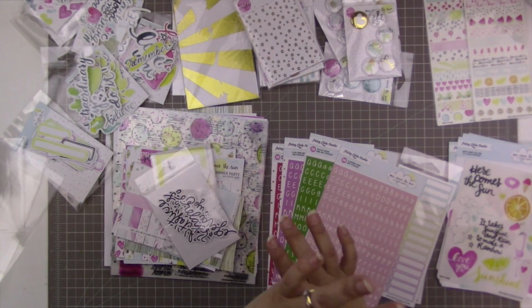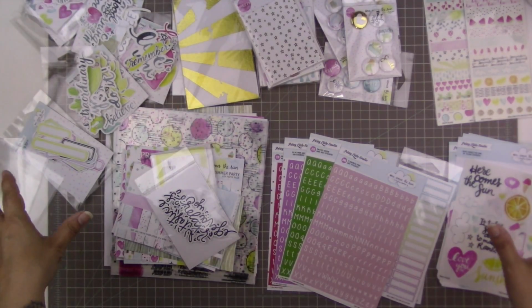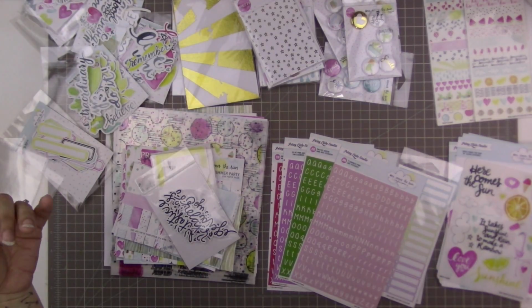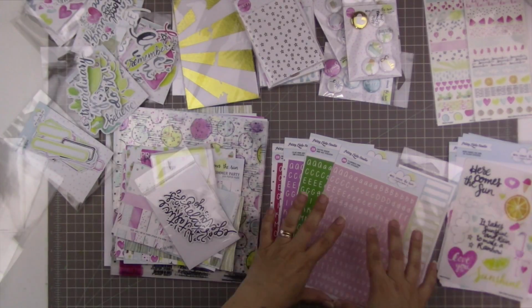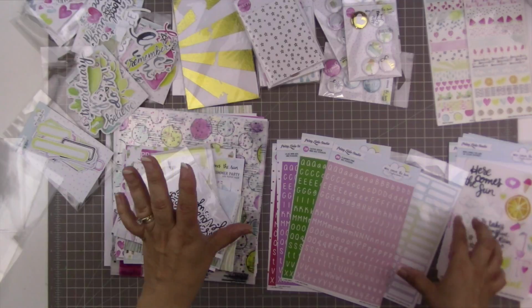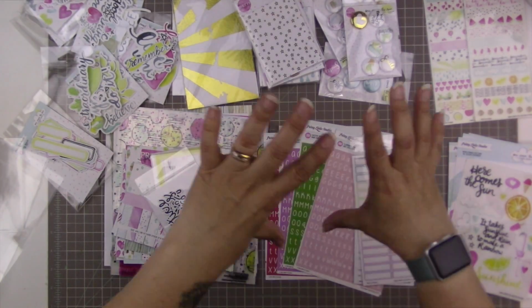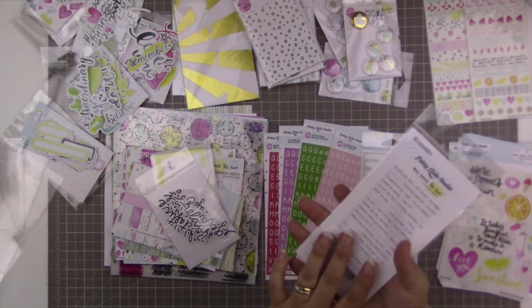So let's say you took a trip someplace or you wanted to do a detailed Project Life of your summer. Maybe you did something really spectacular for the summer, or maybe you just want to capture your everyday life for the summer. This would be a beautiful set of supplies to document the whole thing in a really nice coordinated way and have a polished looking finished product that looks very pulled together and beautiful.